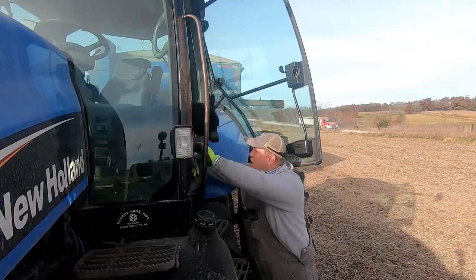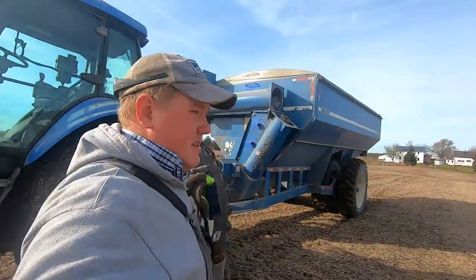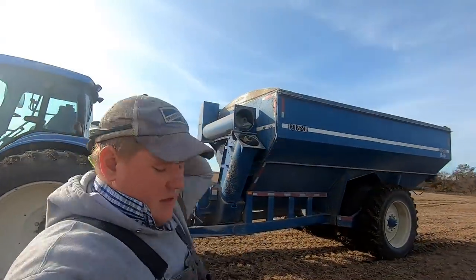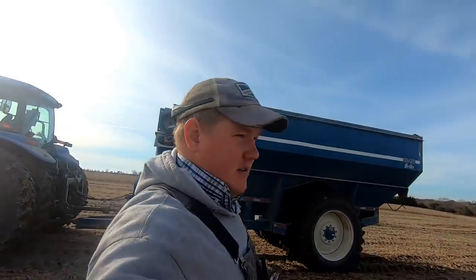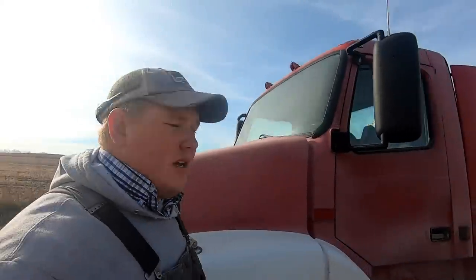Is it ideal? No, but does it work for us? Yes. One of the big downsides, though, is that I'm definitely gonna have to lug Bandit in and out of tractors and trucks and stuff like that only about 700 times a day. But the first load's ready, so let's boogie.